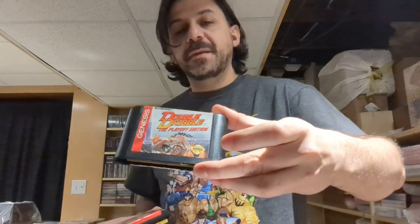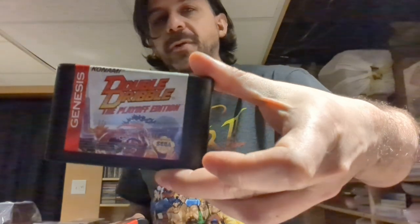Prisoners of War from SNK. So many SNK classics. Another arcade port for $5. An amazing Konami basketball game, Double Dribble, for the Sega Genesis, the Sega Mega Drive, for $5. The Adventures of Chaos starring young Indiana Jones for the Sega Mega Drive Genesis for $5. This is only the cartridge, but still great deals.